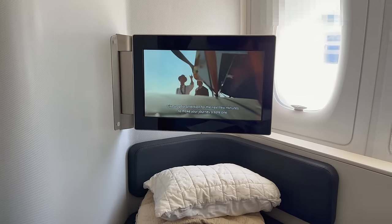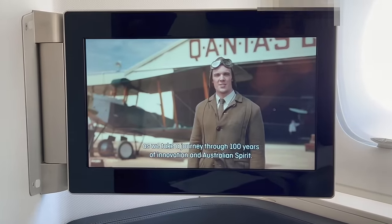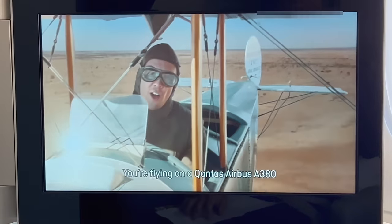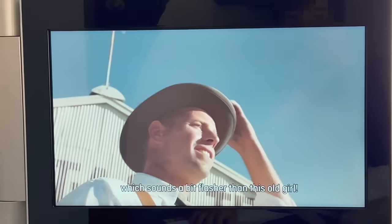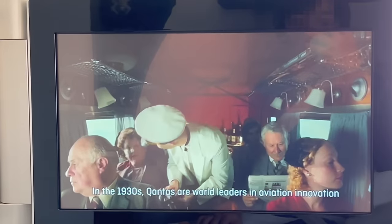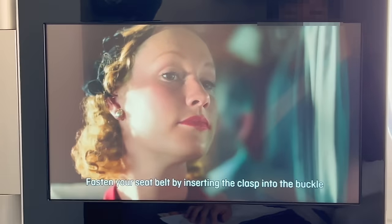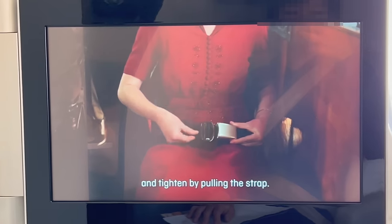Make your journey a safe one as we take a journey through 100 years of innovation and Australian spirit. This is an Avro 504 biplane, made from timber and canvas. You'll find in a Qantas Airbus A380 sounds a bit flasher than this old girl. In the 1930s, Qantas were world leaders in aviation innovation, with fully enclosed cabins and even seatbelts. Fasten your seatbelt by inserting the clasp into the buckle, and tighten by pulling the strap.